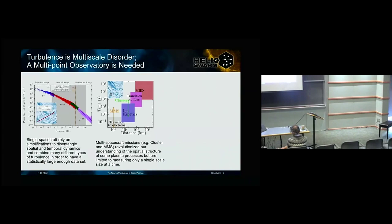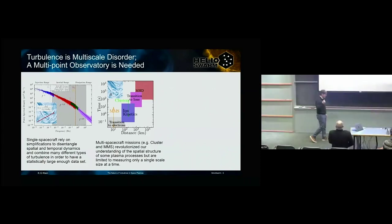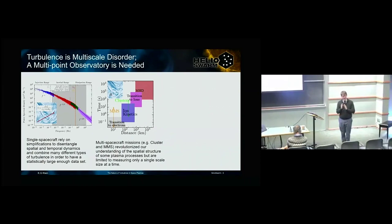You can launch more than one spacecraft, though, given enough time, money, and effort. And we've done that in the past. Missions like MMS, the Magnetospheric Multiscale mission, as well as Cluster, have launched 4 spacecraft. And they've been very specifically focused on studying single scales at a single time. Their trajectories have been designed so they form these nice tetrahedra that have separations that are about the order of the electron kinetic scales or the ion kinetic scales, or at other times in Cluster's missions going up to the MHD scales.